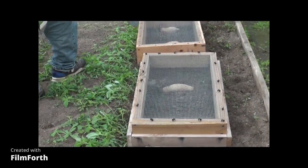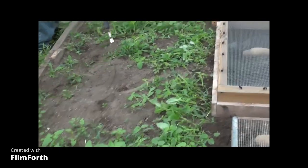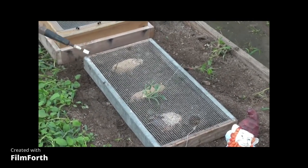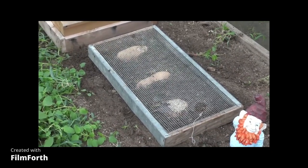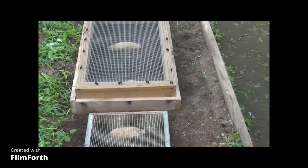That's made out of 1/4-inch hardware cloth. And the bottom would be treated. These right here are some old racks from an incubator, I believe. An old incubator that we had around here, somebody gave us, that was no good, but we recycled that. All right, that's the sweet potato situation.